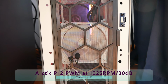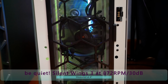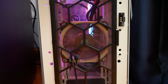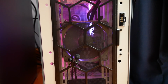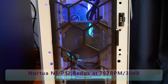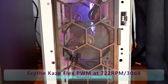Here's the Arctic P12 PWM running at 30 decibels, which comes to around 1000 RPM on this fan. This is the Be Quiet Silent Wings 3 at idle. This is the Noctua NF-A12x25 at idle, 30 decibels. Here is the Noctua NF-P12 Redux at idle. This is the Noise Blocker E-Loop at idle. This is the Scythe Kaze Flex at 30 decibels.